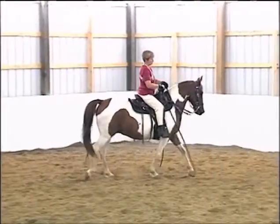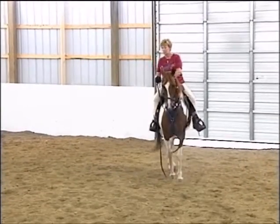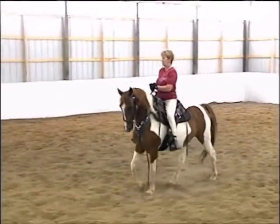Now we're going to have Barb work this horse for just a few minutes, and you're going to be able to see that by allowing him to loosen up and stride out, he's going to work this problem out in his leg quite a bit in just a few minutes.